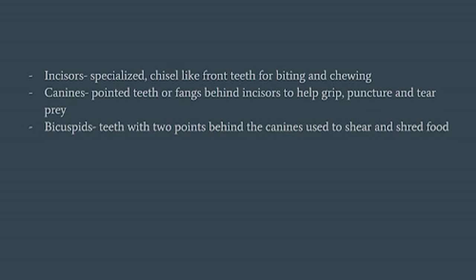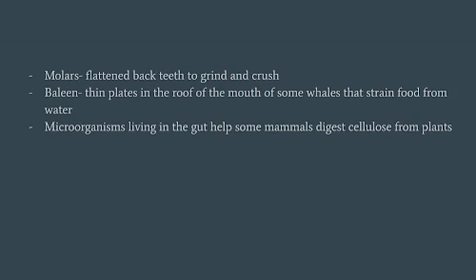Baleen whales have a baleen, which is a thin plate on the roof of the mouth to strain food from water. All mammals have microorganisms and bacteria in their gut to help break down food. You might have heard the saying, a cow chewing its cud. Cows eat grass and then throw it up and re-chew the grass, or the cud.